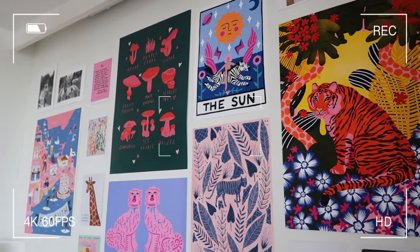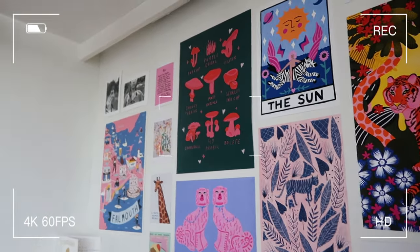I mean, it's basically my entire room, but I have created this beautiful wall of prints and artwork that I have just put up and I absolutely love it. This is one of the reasons this video is so late. If you watched my move-in vlog, you would have seen I came with zero decorations other than a couple of lights and a plant here and there.